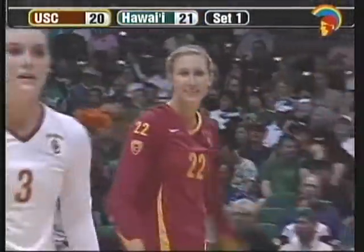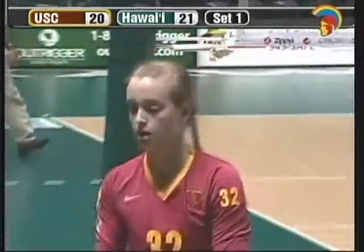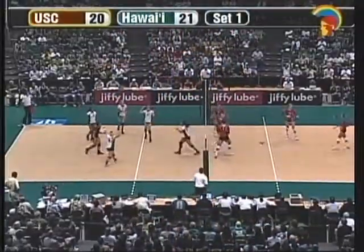Ball was hit by Weber, and it was blocked by Garrett. What a dig by Ka'aihui to keep that rally alive. Mafua, pretty good set for Weber. Weber took a nice swing, just a better USC block. 20 serving 21. Jupiter serving into the net.